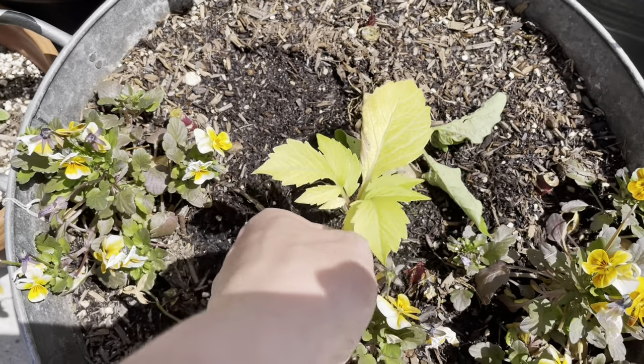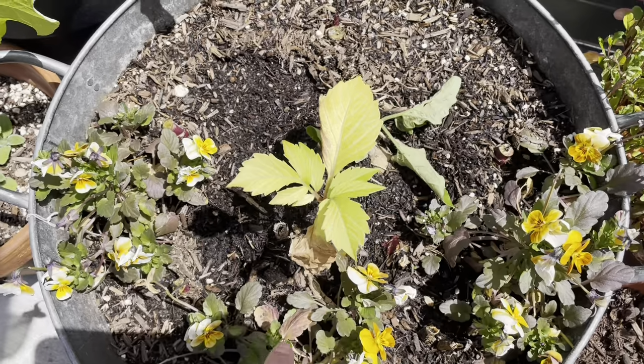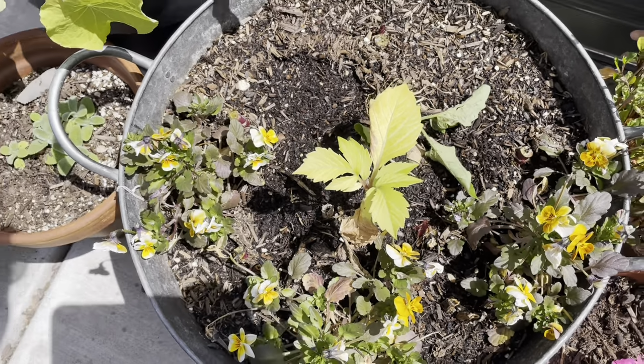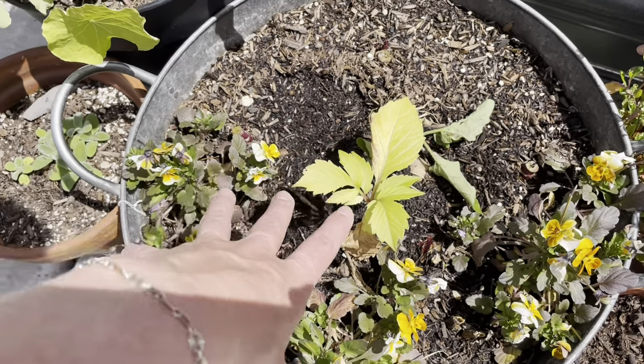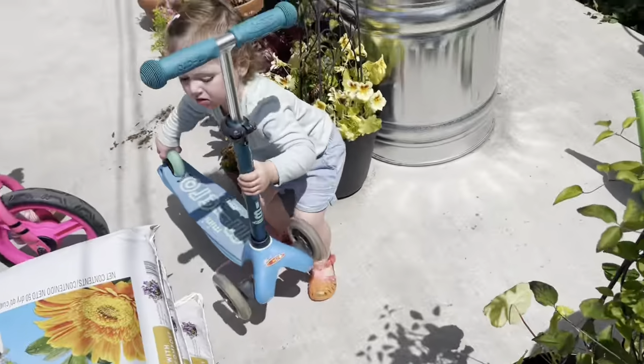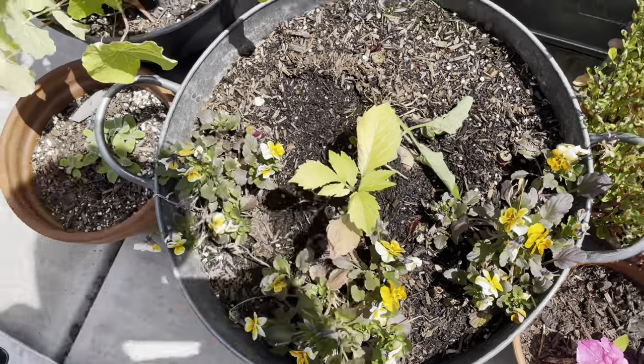I did give it fertilizer yesterday. I don't know. I'm not quite sure what to do about it. If any of you are dahlia experts and you know what's going on with this. The girls are out here with me too. Yeah, I don't know if I should do something more with this.